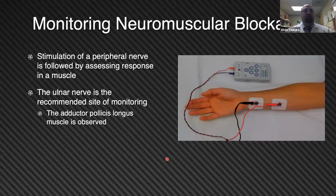We have a way of monitoring neuromuscular blockade. We do this in the OR frequently, and we can do it in the ICU as well. This is a peripheral nerve stimulator here, which is attached to or will monitor the ulnar nerve. Stimulation is then followed by assessing the response. The ulnar nerve is the recommended site of monitoring. It's a superficial nerve, and you're able to see the response, which is contraction of the adductor pollicis longus.